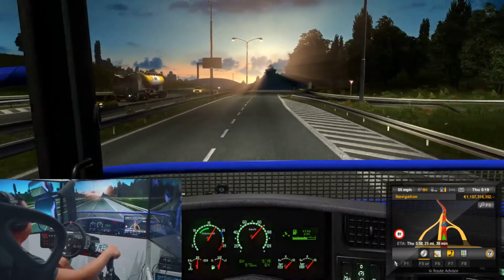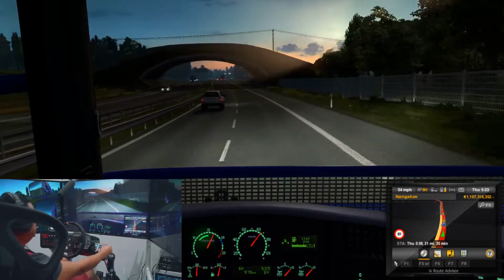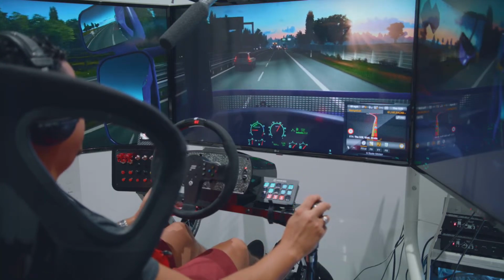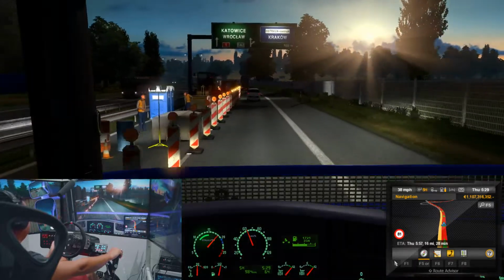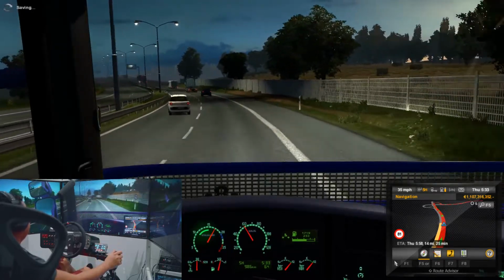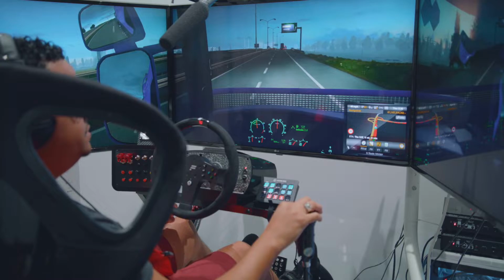Fanatec V1 seems to be, you can get them for a pretty good deal right now. Yeah, my previous wheel was a Logitech G27, and I love the wheel. The pedals are horrible though, but I can tell you right now, once you go Fanatec, the quality difference is night and day. What's going on over here? Some construction. What's up, boys? Yeah, the quality difference between Fanatec and Logitech: Logitech is more like a toy, whereas Fanatec is like a well-built car part. That's the difference. It feels ridiculous. They're just so much better built.